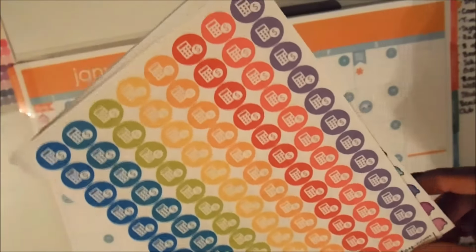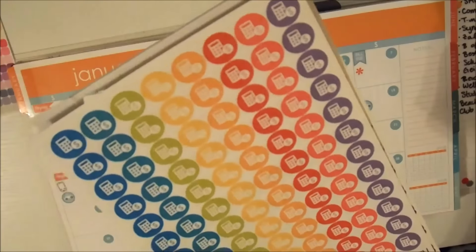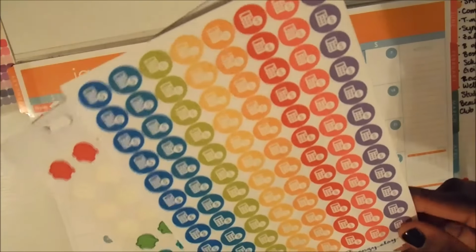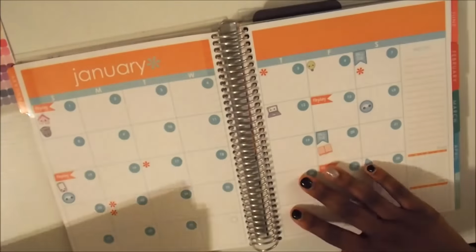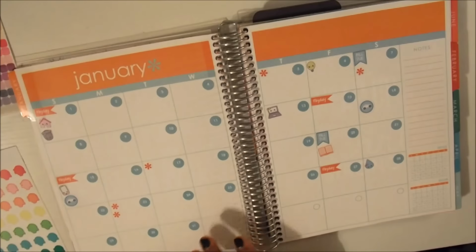I think they're perfect to mark days that you're going to review your budget or something like that. They're little calculators with a money symbol, and I just thought they were so nice and perfect to go over the days that we're going to review our budget. So I'm going to go ahead and put those in.